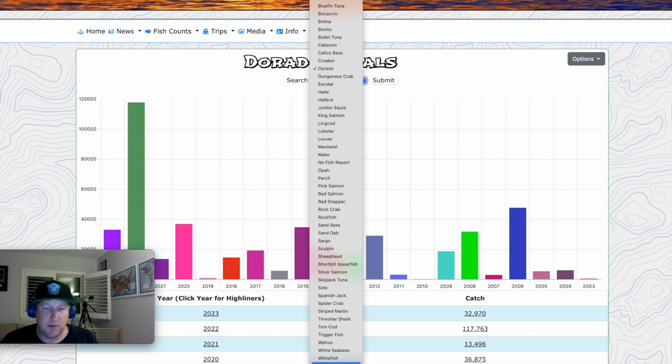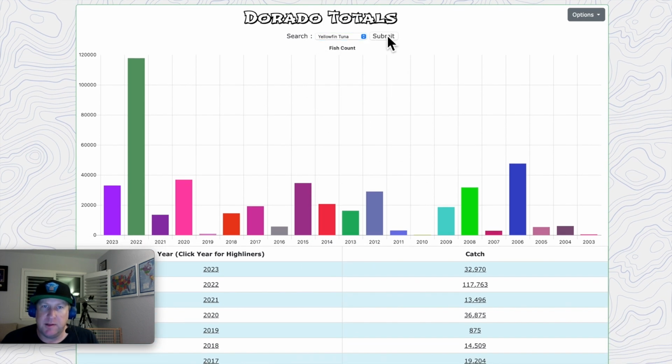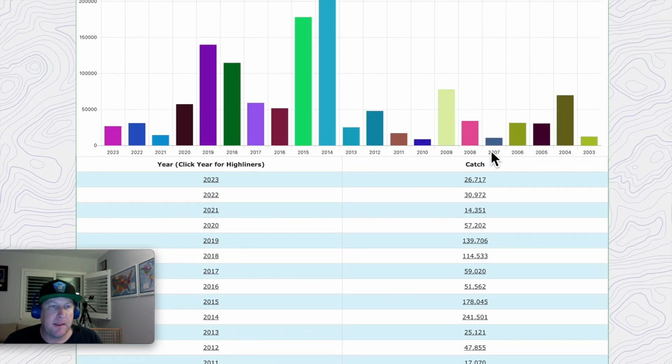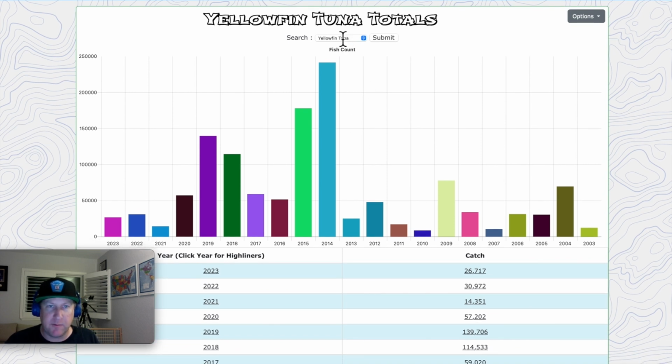Let's talk about yellowfin tuna. I personally think this was a poor showing for yellowfin this year. The last 2 years really haven't been particularly great. And yeah, it's been dwindling. COVID was actually pretty good. And the year before that was even better. So there you go. But what can you do? The bluefin made up for it.